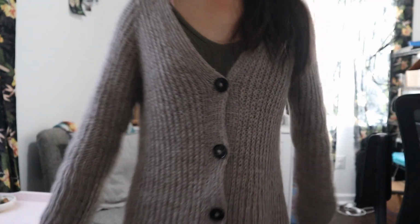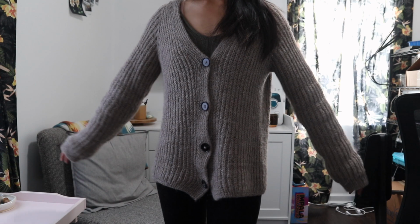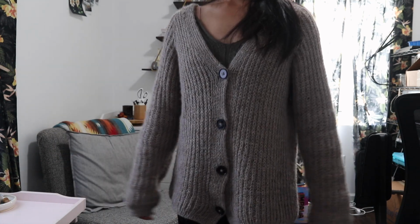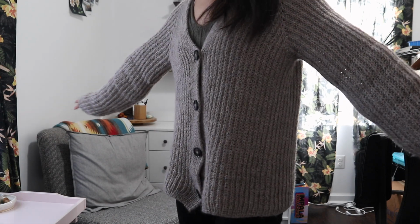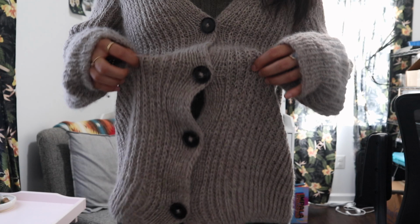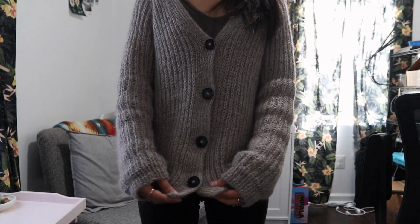The other thing is, I don't know if you can see, but the button band is a little bit wrinkly. It kind of looks like the button band has more fabric than the actual body of the cardigan. I think this is because the button band is knit along with the cardigan, just on different needles. So you're knitting both of them at the same time, and you end up with the same number of rows for the button band as you do for the body of the cardigan.